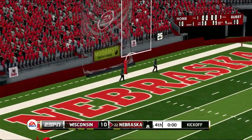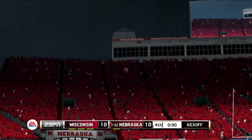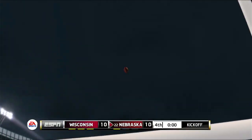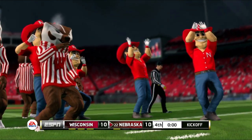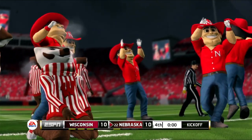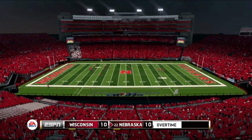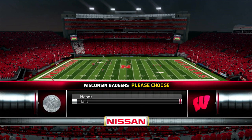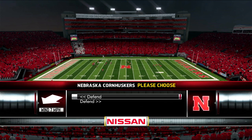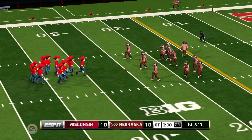It's up. We're going to OT. Well, we've had fun, folks, but we're not done yet because this game is heading to overtime. Back to the action here, and we get ready for overtime.